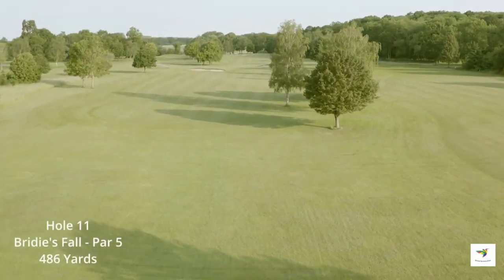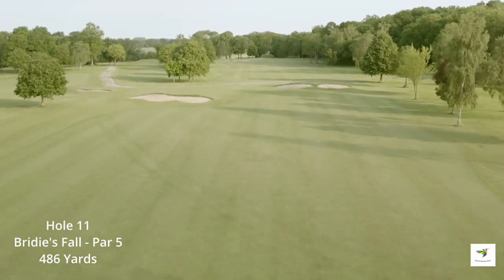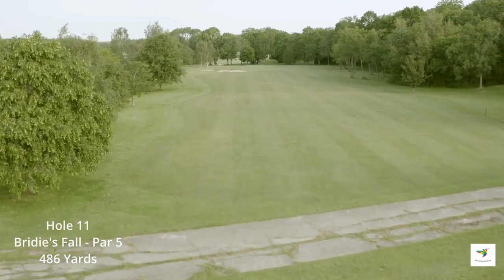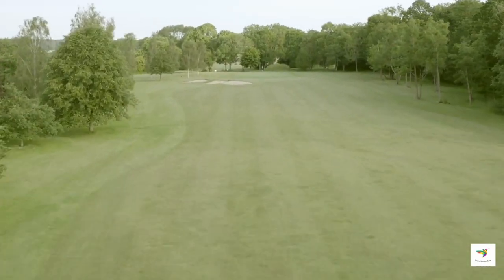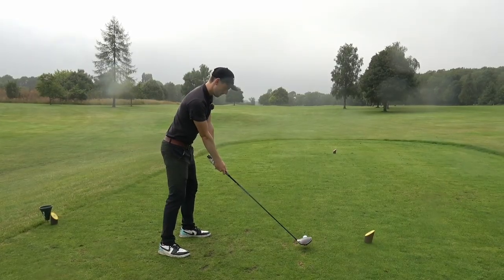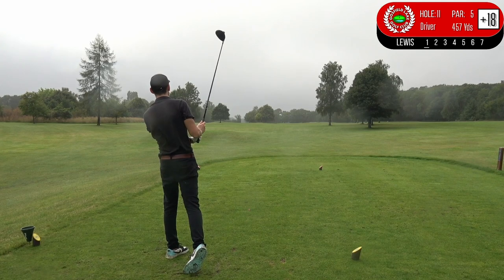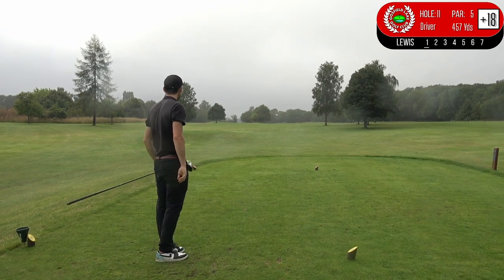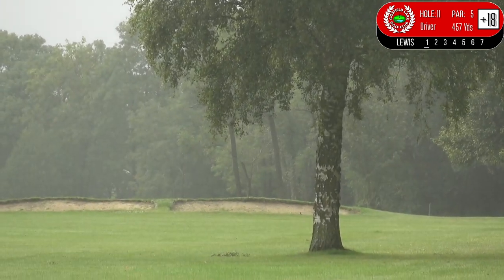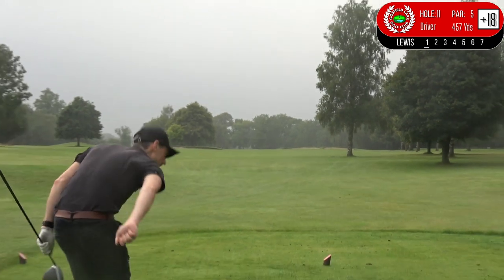The 11th hole is a par five once again. 457 yards, not much longer than the par four we just played. That wind is directly into us now. That should play nicely, just stay at that bunker, right? Yeah. See, it's near that silver birch. Okay, right, let's move on.